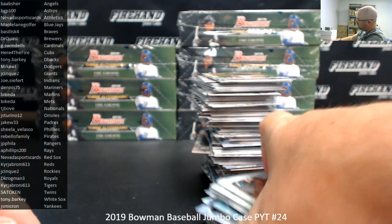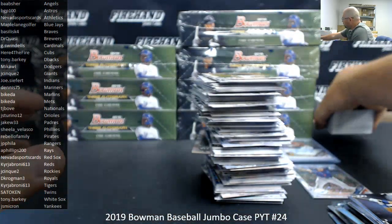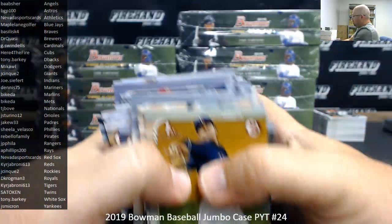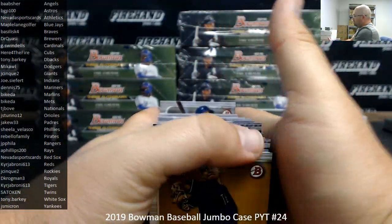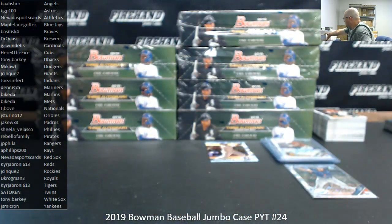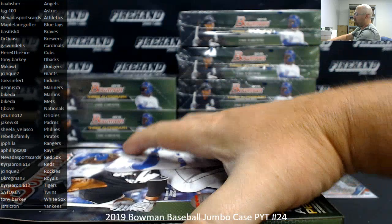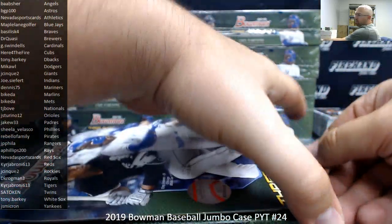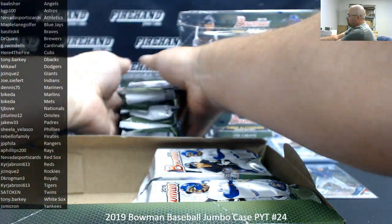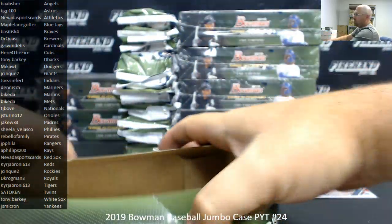Guys, it's box one. Box two. Yeah, if that Bowman mixer fills up, that'll be the next break right now. I don't have anything else imminently full after this, so that Bowman mixer might be a good idea.